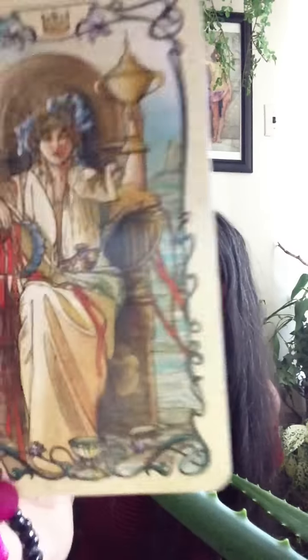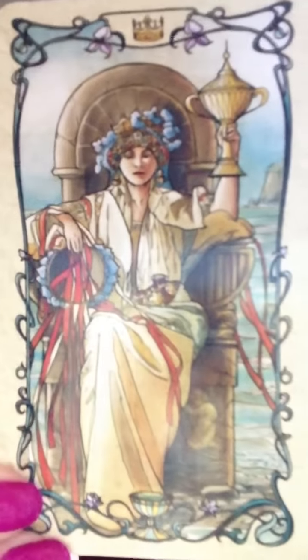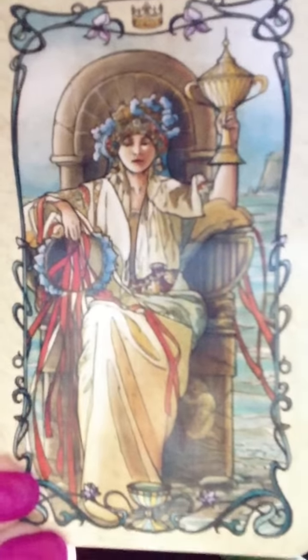I imagine there are a lot of videos on this deck. I have not done one specifically, but it's been around for a little while now, and I'll show you a few cards. It's a very warm deck, and it's friendly, and it's very Rider-Waite, so it is easy to read with. And I do find that the readings are excellent in this deck.